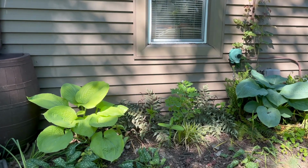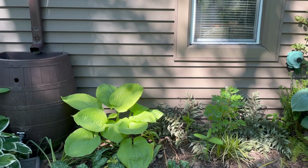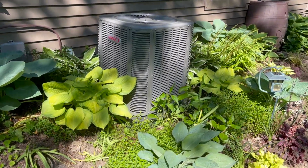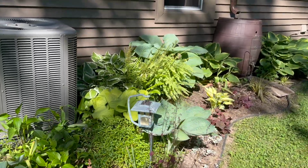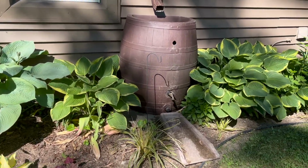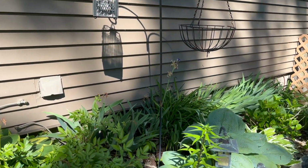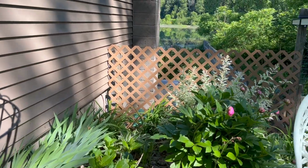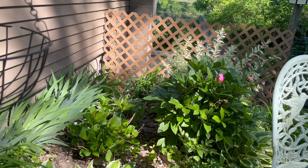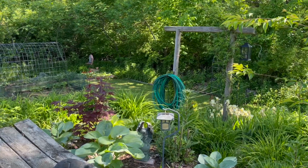These hosta I am very proud of. And of course, I can never remember the name. I know that's something in substance. I can't remember the name of that one. I think it's Elegance. Yes. As is that one back there. I just love this area. And it does get quite a bit of sun, but the hosta are doing fine. Hosta and hydrangea seems to be my favorite. Oh, and of course we can't forget the peonies. Love those too. And of course we have our little frog and turtle friends.